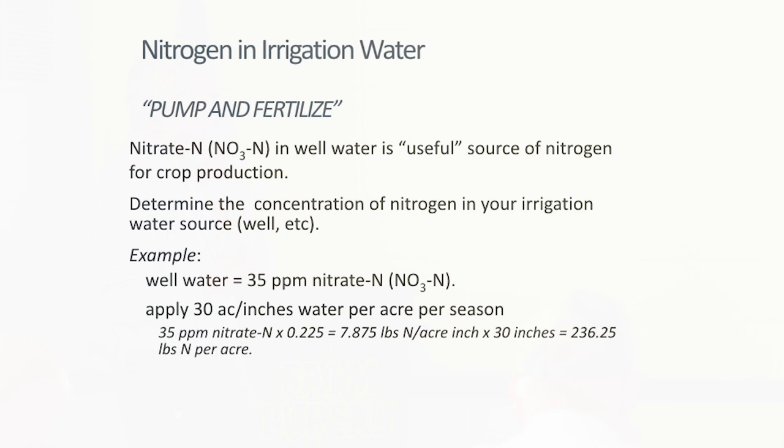However, there's a big however on this, and if you've been to our member meetings, we've repeated it, but it's worth repeating in case you weren't listening at that moment. All right, so here's the example. You've got 35 parts per million of nitrate in your groundwater, just as an example. If you put on 30 acre inches of water, that equals 236 pounds of nitrogen per acre that's coming on in your irrigation water. And there's been enough studies now to show that that is usable by the plant.